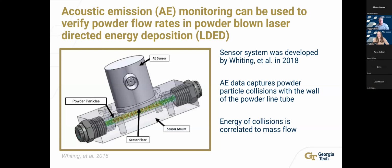So one of the ways that we're doing that is monitoring this powder flow rate through acoustic emission. The sensor setup that we're basing ours off of was developed by Justin Whiting out of NIST and published in the Additive Manufacturing Journal in 2018. Essentially, the grand idea is that we can capture the powder particle collisions with the inside walls of the powder line tube, as it flows from the powder hopper through tubing and then out the nozzle to be printed, by recording the acoustic emissions, or essentially the noises that happen when those powder particles are colliding with the inside of the tube. The energy of those collisions, or the intensity of the AE signal, can be correlated to the mass flow through the tube, both in terms of the velocity of the flow and the total mass of the powder particles flowing through the powder line.